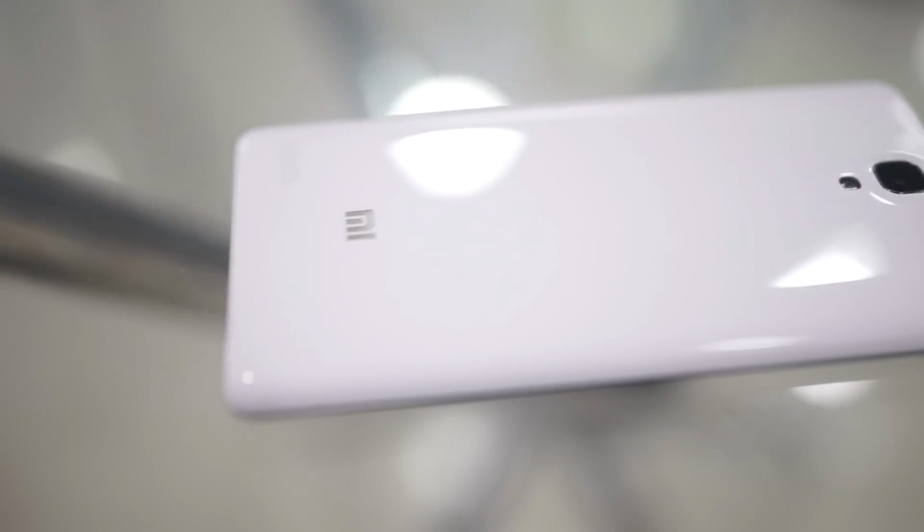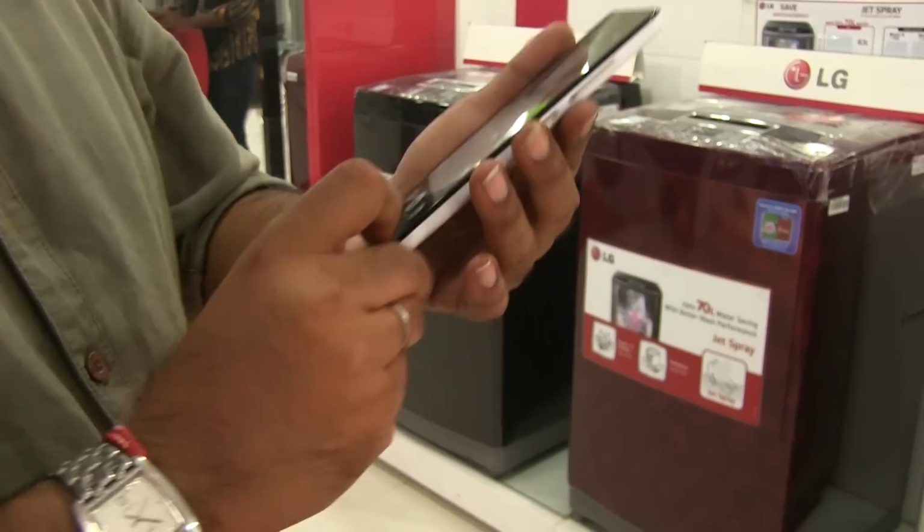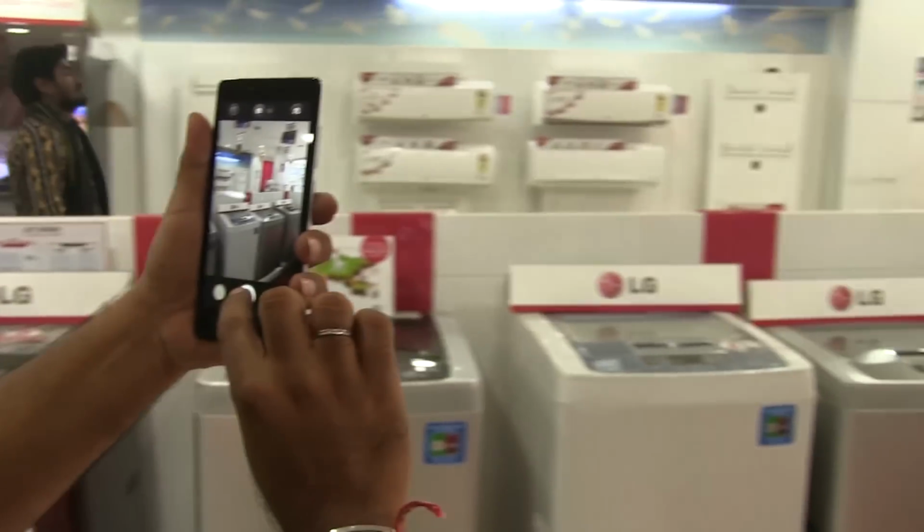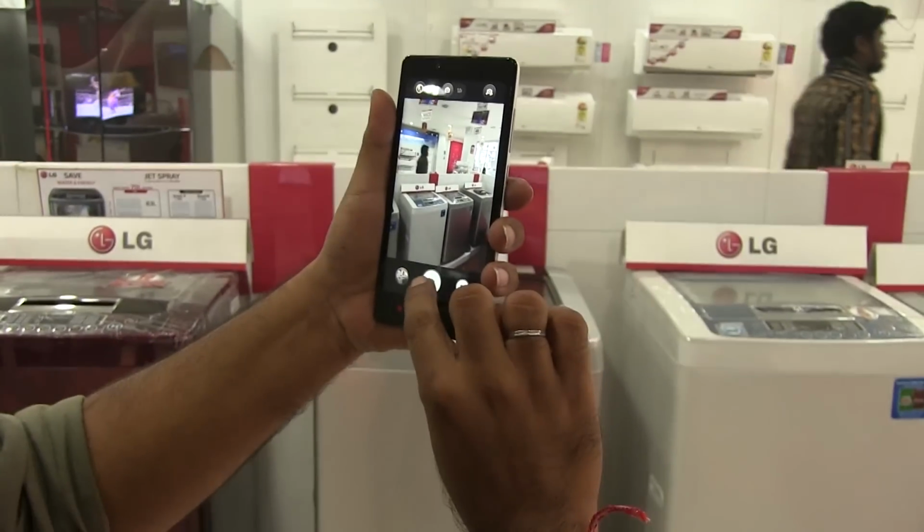The build is nothing to write home about. It's heavy, it's thick, you're probably going to end up using it with 2 hands at most times. It's not that Xiaomi has done anything wrong here, it's just a case of, you get what you pay for. Anyway, that's how phones are in this price range, so no surprises here.